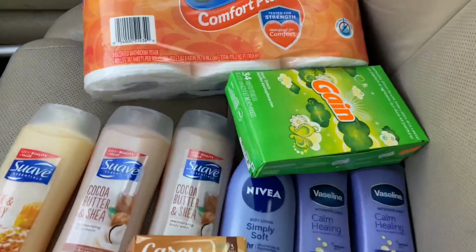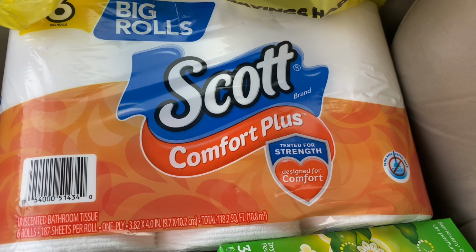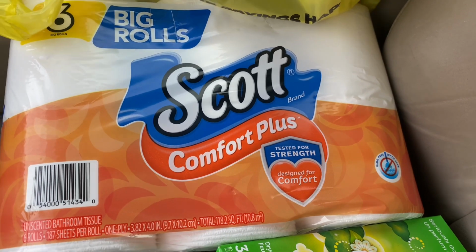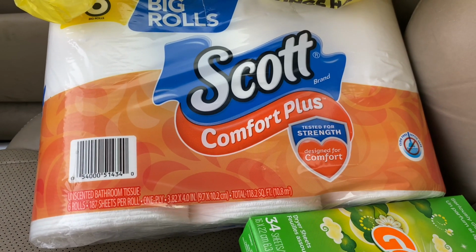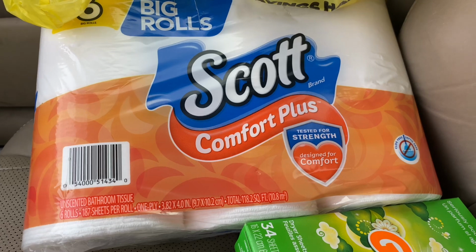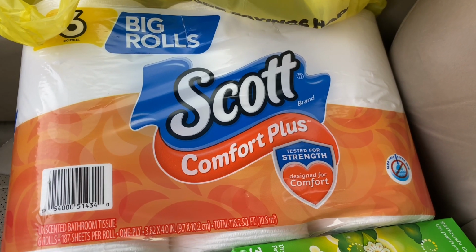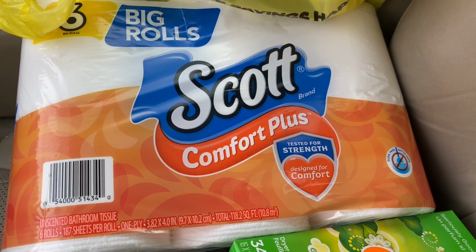Okay, so the first thing I got was the Scott tissue, the 6 count. They are $3. There is a $1 off digital coupon, and I used digital and paper coupons, okay, y'all, digital and paper. So like I said, the Scott toilet paper is $3 and a $1 digital came off.